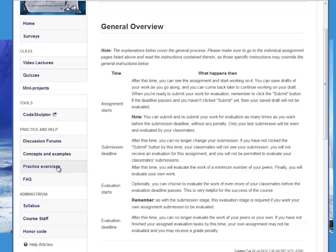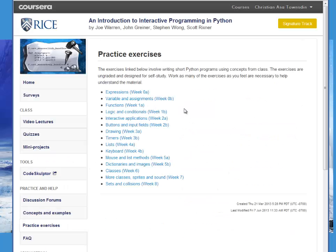So yeah, there are practice exercises. Concept examples, practice exercises. Here's the practice exercises. They're pretty well targeted. Working through them, you're going to learn a concept that's useful for that week's mini project. So I do recommend going through these and doing them.